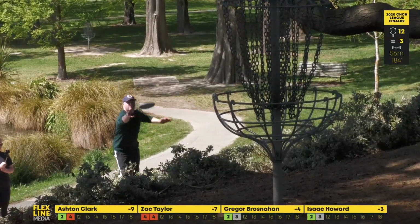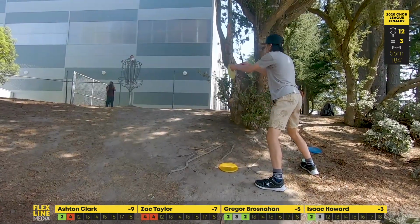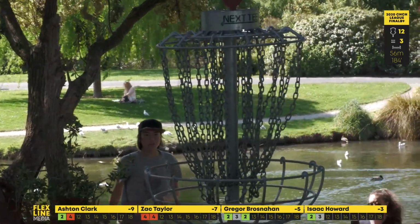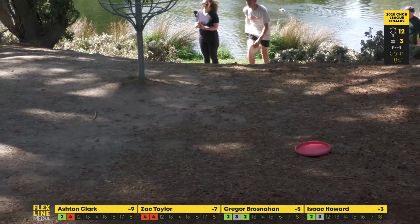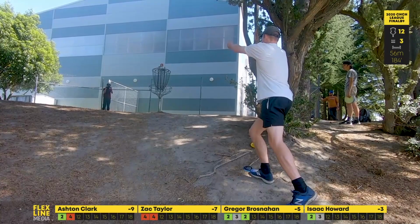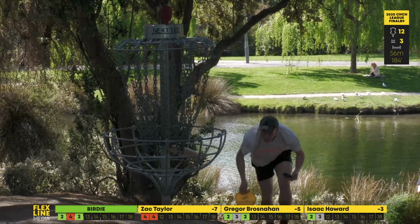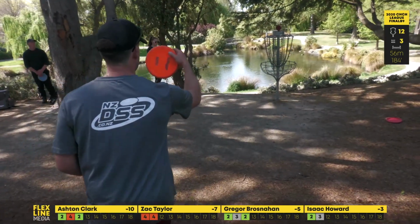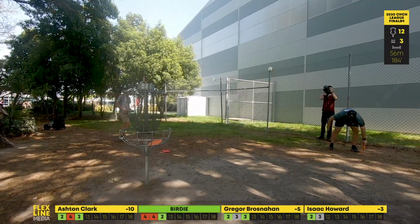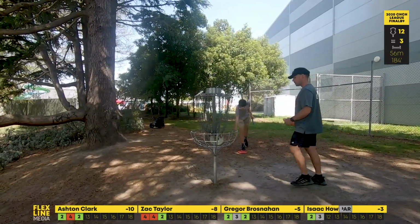Unlucky that those branches were in there, but great putt. Yeah. What an up putt there. That's a really tricky putt from those bushes, just to get the extra height needed. Oh, Isaac again. Yeah. Getting these splash outs, just a little bit weak side, unfortunate. Ashton, nice confident putt straight into the chains there. And also Zach getting the birdie. That can be a pretty scary putt heading back towards the pond down that slope.